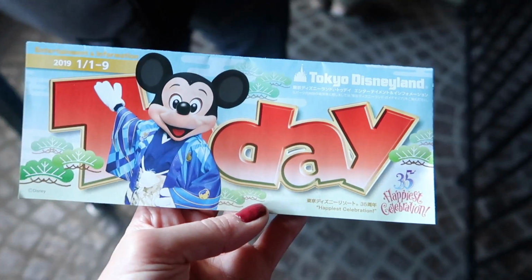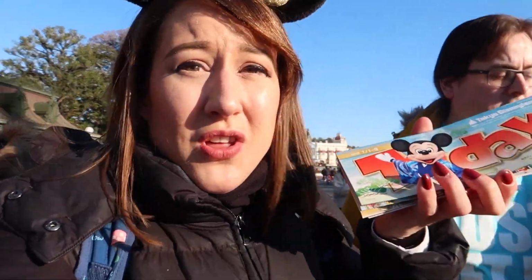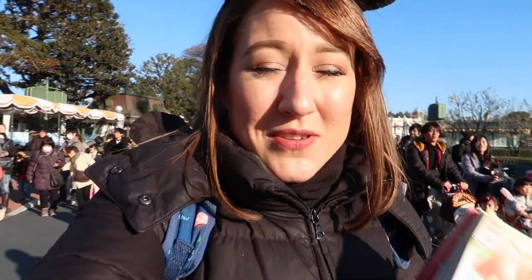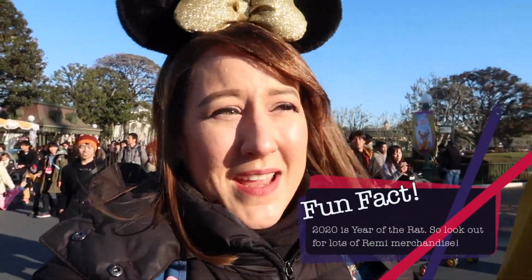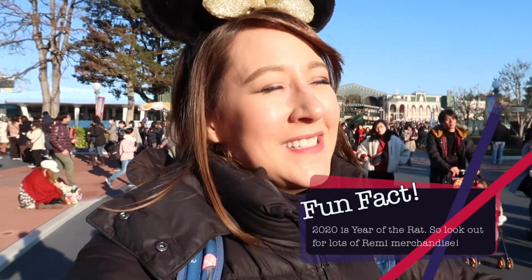I picked up a Japanese map and a Japanese Today program. You can get English maps from guest relations. It's to the left of the entrance into the World Bazaar, which is kind of like the main street that they have here in Tokyo Disneyland. Whatever you do though, still get one of these Today programs because it tells you all of the cool, unique merchandise that's in the park at the moment. And because it's a New Year period, we should have loads and loads of Pumbaa New Year's merchandise because it's Year of the Pig in 2019, which is awesome because I'm Year of the Pig.